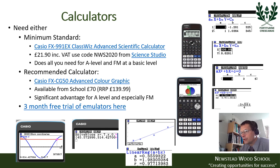This calculator does all you need for A-level mathematics and further mathematics, but at a very basic level. And hence we recommend a slightly more improved calculator really, and that's a Casio FX CG50 Advanced Colour Graphic. Remember, the Class Whiz calculator will do all you need for A-level, but the Casio FX CG50 gives you significant advantages in A-level mathematics. You can click on the link here and it will take you to the Science Studio website where you can see it's available for about £95. The RRP is actually £139, but we've bought a load in at school and we have them available for just £70, and you'll be able to purchase those from school in September. The Casio CG50 offers significant advantages for A-level and astronomical advantage for further mathematics A-level.